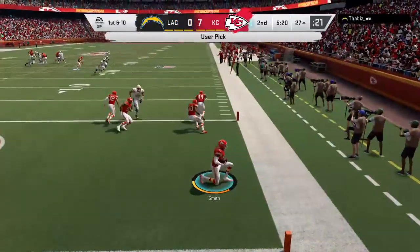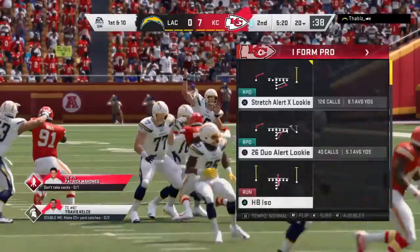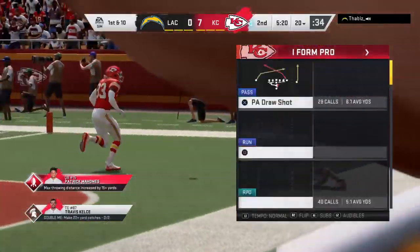And it'll be intercepted. Picked off with great anticipation. He was trying to get that one to Allen that time. Second interception for him now here in this first half.